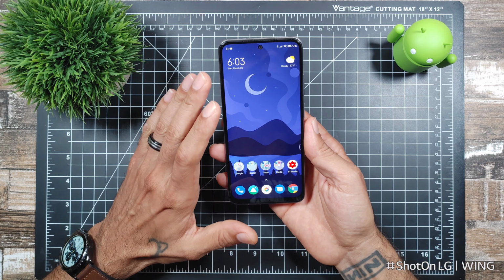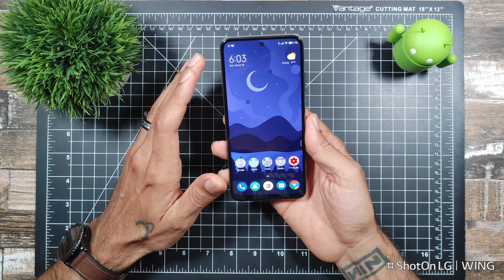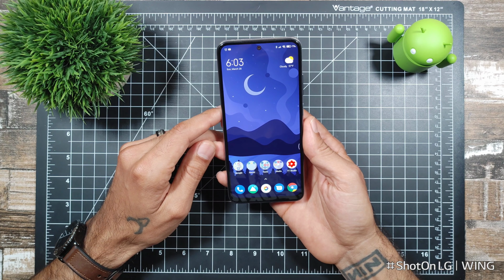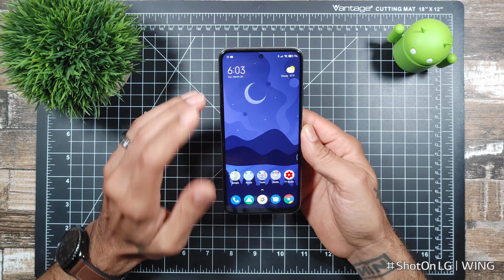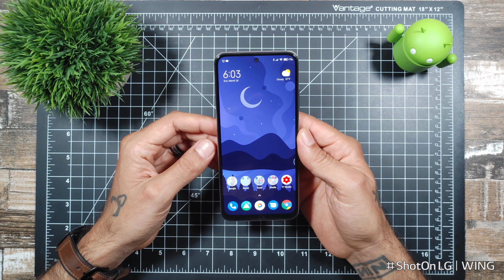So let's go ahead and jump down into it. I'm going to show you some clips, showing you some video samples, and then play some audio for you just so you guys can get an idea of, is this phone worth it? Does it have a good display? Does it not? How do the stereo speakers sound, etc.?